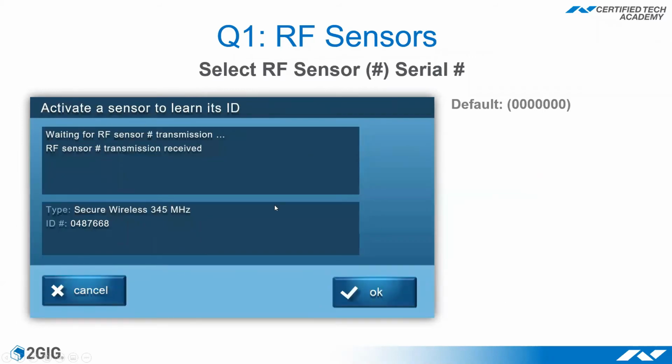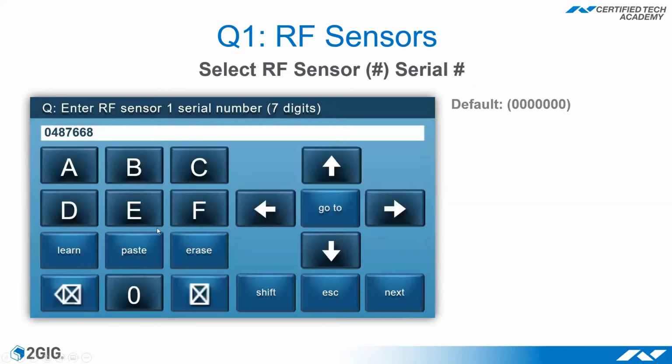and it'll prompt you right here, telling you that you can learn your sensors in. All you do is open and close them at that point, and they'll learn in. And they'll give you a prompt of what's going on. If you're learning in Honeywell sensors, it'll say it's a Honeywell sensor right there. Our sensors will come up with secure wireless, but you'll be able to tell which sensors are learning in right here, and you'll be able to see the ID number. Keep in mind that you can have multiple sensors trigger. The only one that gets learned in is the one that's actually showing up here on this screen. So you just press OK here, and it learns that sensor in. Then you can verify that number with your sensor ID number, and if it matches, you're good to go. If it doesn't match, then you want to make sure you learn it in again.